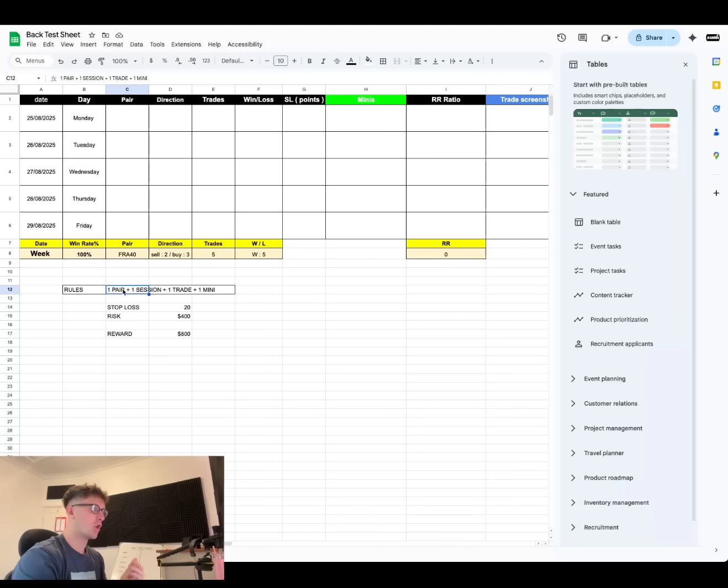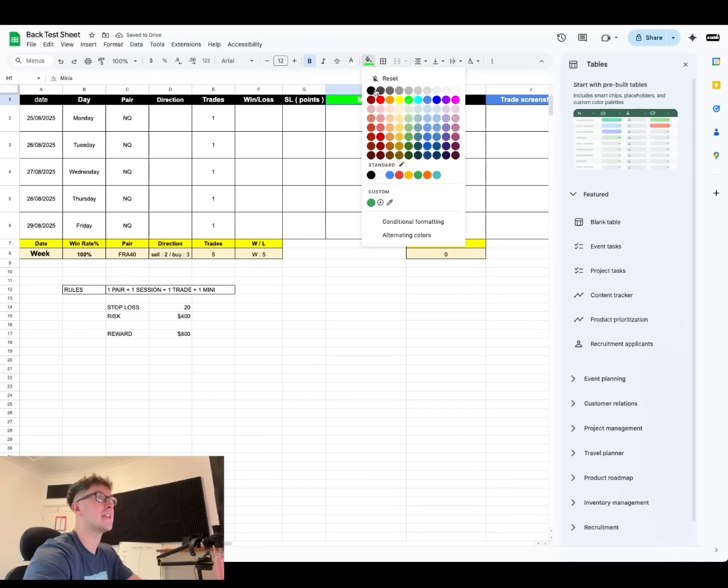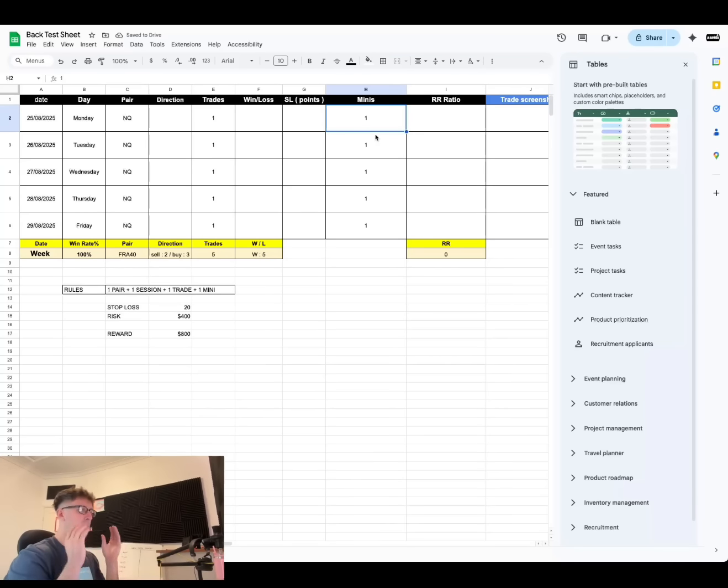Nothing changes. The same stop loss of 20 pips, 20-point stop loss, never changes. The risk is going to be $400 because 1 minute is equivalent to $400 on a 20-point stop loss. And the risk reward ratio we're going for is a 1 to 2, so 800. So the pair we're going to be using is NQ. 1 trade. We can fill this in now because this is literally what I'm doing for the rules. And 1 minute, because what I'm going to be doing here is simplifying the way I trade, the way I plan to trade as much as possible. 1 trade, 1 session, 1 minute, 1 pair, that's it. $400 risk, we want to make $800.